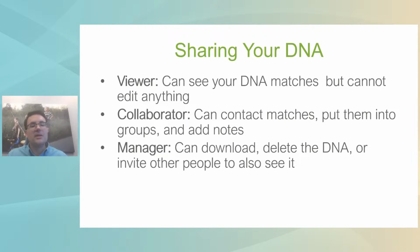And so I recommend that you can only have one manager, and I recommend you trust, such as a child or just somebody in your family that is very interested in genealogy. In most cases, if you're choosing to share your DNA, usually collaborator is the right option.